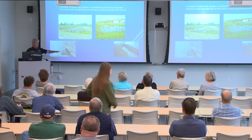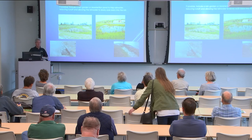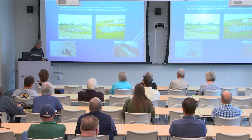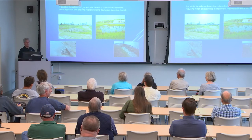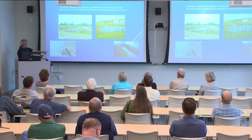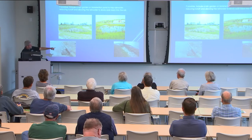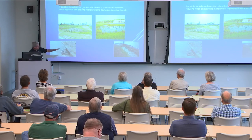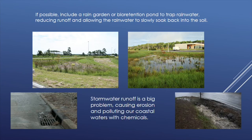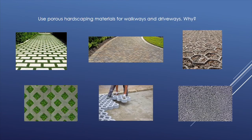analyze your yard, see where the slopes are, see where the rain runs, and see where you have downspouts from your gutters and all that kind of stuff, and try to trap that rainwater. Keep it from running into the waterways. You can see on the bottom, there's a drain here that's just getting flooded by rain, and over here is a little ditch or gully beside a road that's just filled with stormwater runoff. And that is a big problem. And we're right here where you can see it firsthand.